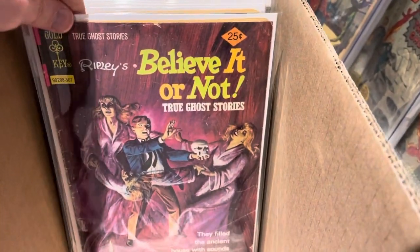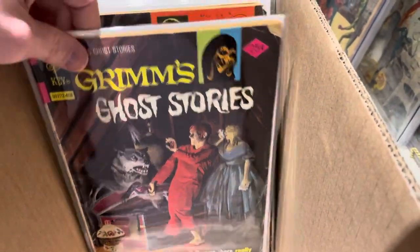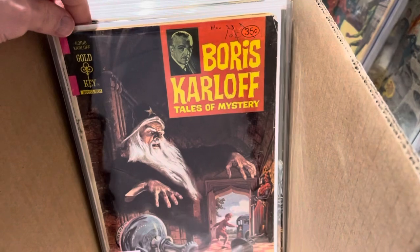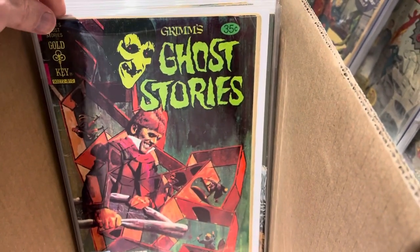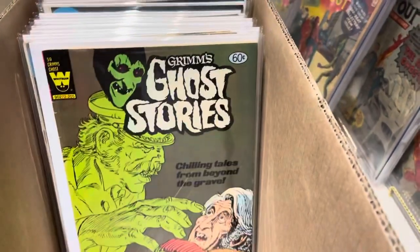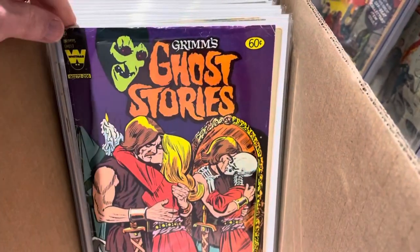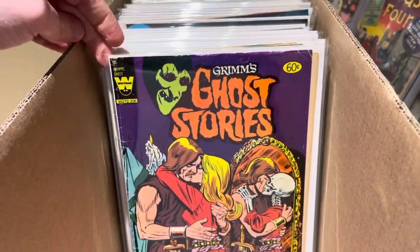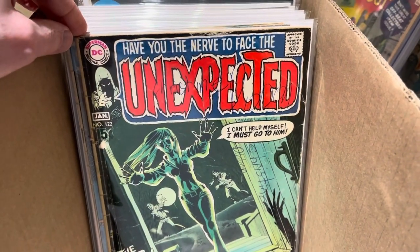Then we have Ripley's Believe It or Not. Grimm's Ghost Stories. Boris Karloff. You'll see that I'm really into the horror and the kind of Twilight Zone level stuff. And this is Grimm's Ghost Stories, Grimm's Ghost Stories. I don't know what issue numbers these are. I can't really see when I'm holding the camera this way. 60.